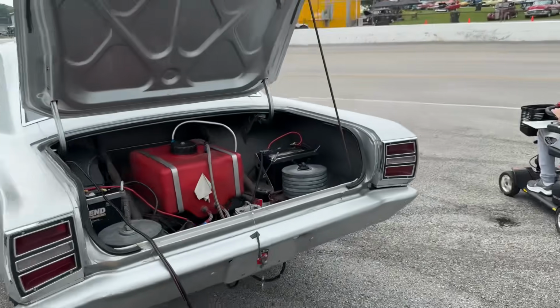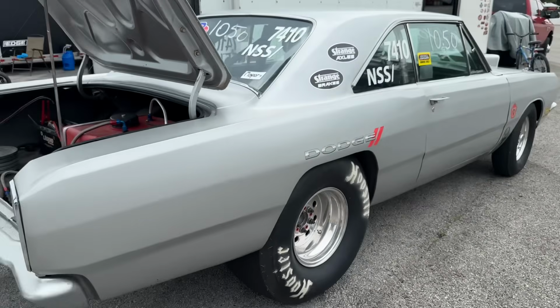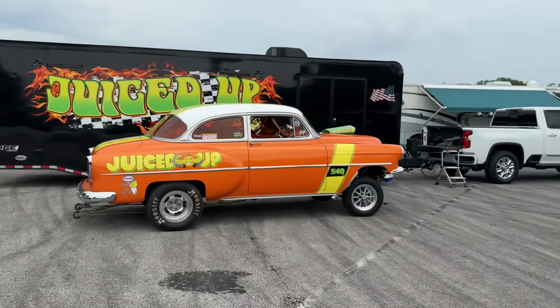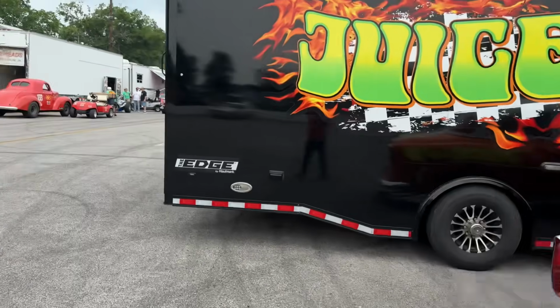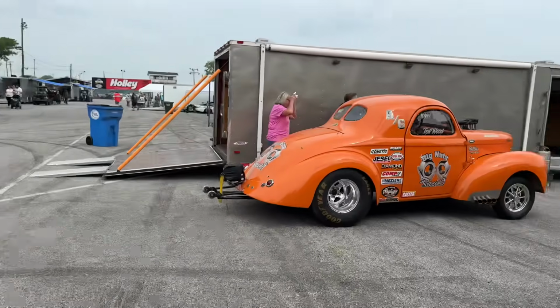So I gotta head up towards the line. We've got quite a few cars today. Gonna be doing some runs here shortly. They started at 10, so I got a couple cars in right now. So I'm heading up to do my filming up on the line. And time to get her done.